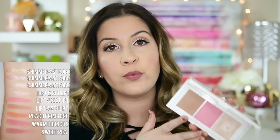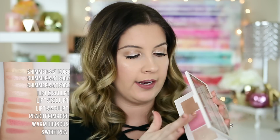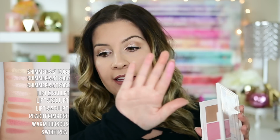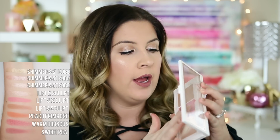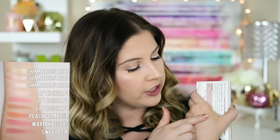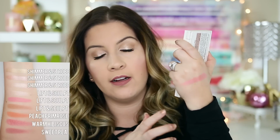So like I said, these are really soft in the pan, so you don't need to do a lot of digging to pick up the product. So like one swipe is going to get you that much pigment on your hand. You don't need to go around swirling. If you do, you will get a lot of kick up because these are very soft. So just light little swatches and picking up on your brush, and then you can see how pigmented that is. Like, oh, I love it.